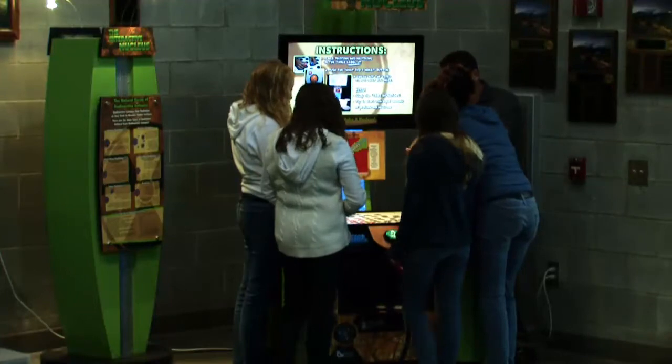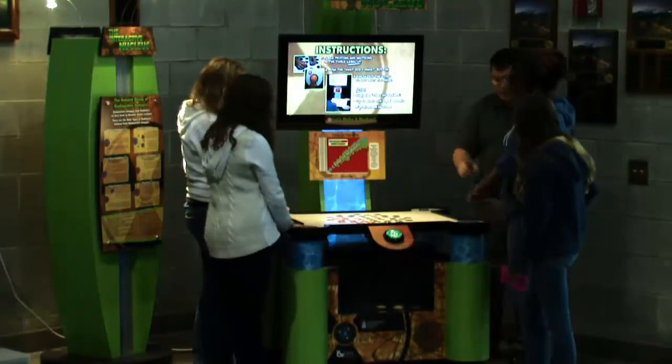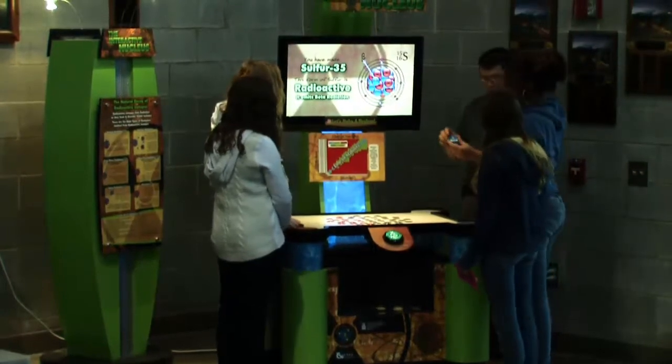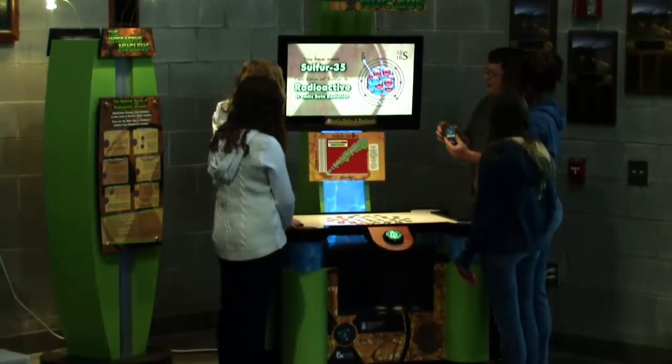1, 2, 3, 4, 5, 6, 7. Got it? So now spread out so the camera can see and hit the go button when you're ready. Let's see if we did it. Good job. You did it. Sulfur 35. See, it's a big atom.